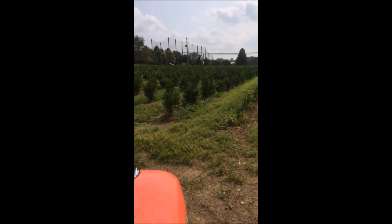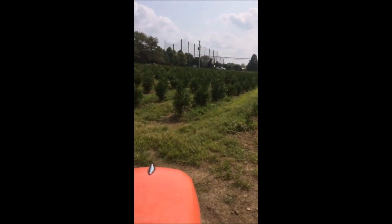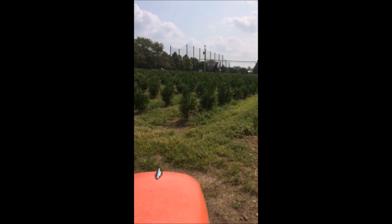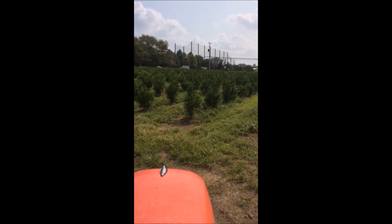And these were planted last year. Now these are about 1 foot to 2 foot tall, and these are now 2 to 3 foot tall. In another year, these will be 4 to 5 and 5 to 6 foot tall. As unbelievable as it is, this tree can grow upwards to 3 feet a year.